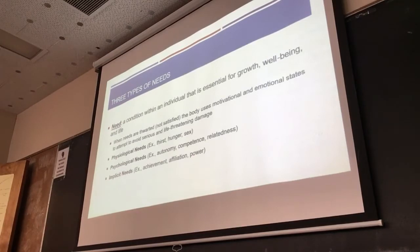So at this moment, our bodies use different resources to avoid these damages. But this attempt may not be adaptive, may not be functioning. Ryan and Deci, the developers of self-determination theory, which we'll talk about next week, found that all kinds of mental disorders are results of the attempt to avoid serious damages. So our body does something to avoid these damages because our needs are not satisfied. But these attempts are not adaptive either. So they may result in mental disorders.